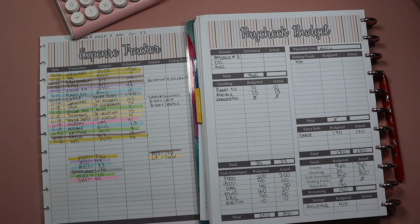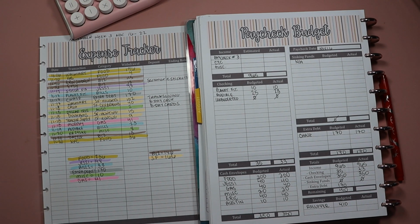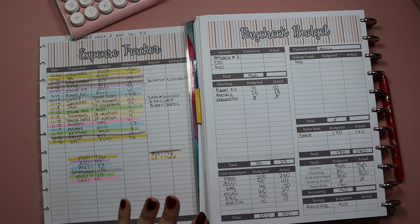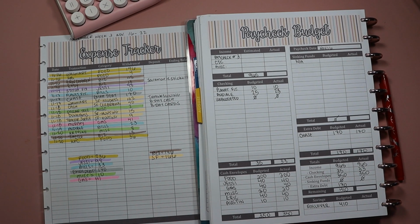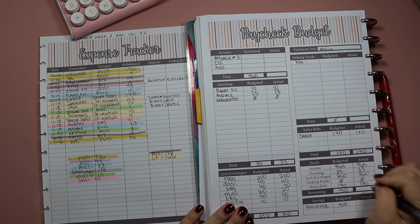I keep getting hyped up comments in the comment section like, can't wait to see that, it's going to be so awesome. Hopefully I haven't set you guys' expectations too high. We'll see. And then for extra debt, it was $170.